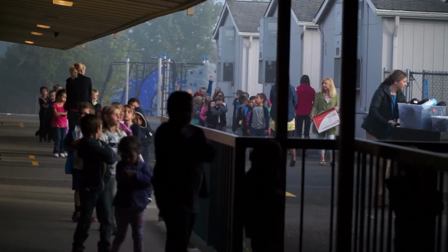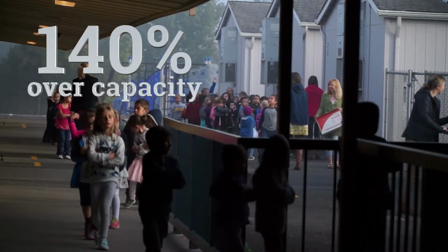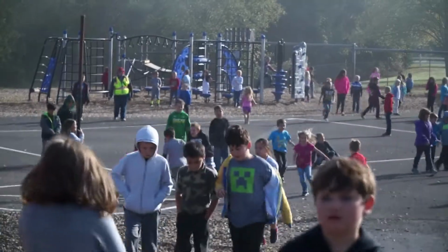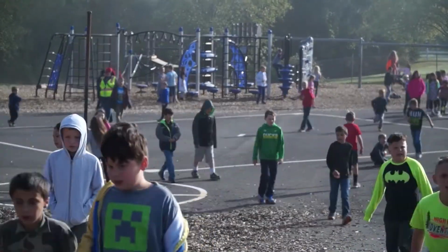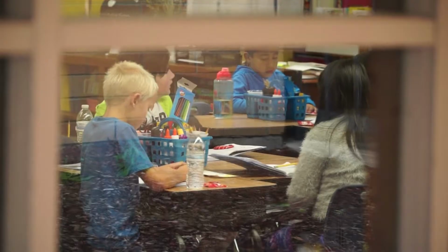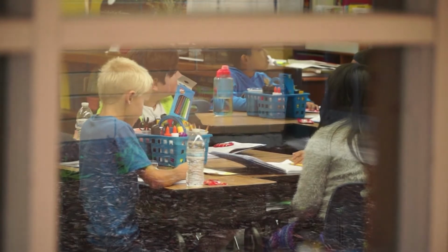Every classroom, every building is used to its maximum. Kelso's elementary schools are over capacity by 140%. That's 628 students more than the schools were built to hold. We have got storage closets that we have turned into office spaces for some staff members. It's just not enough space.